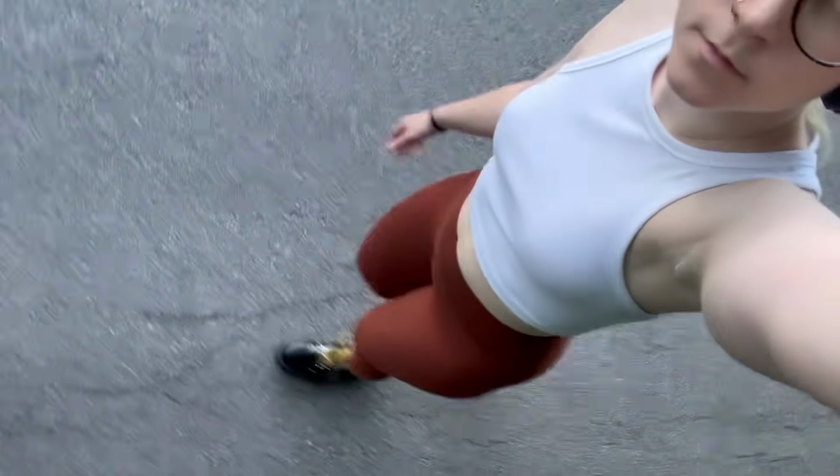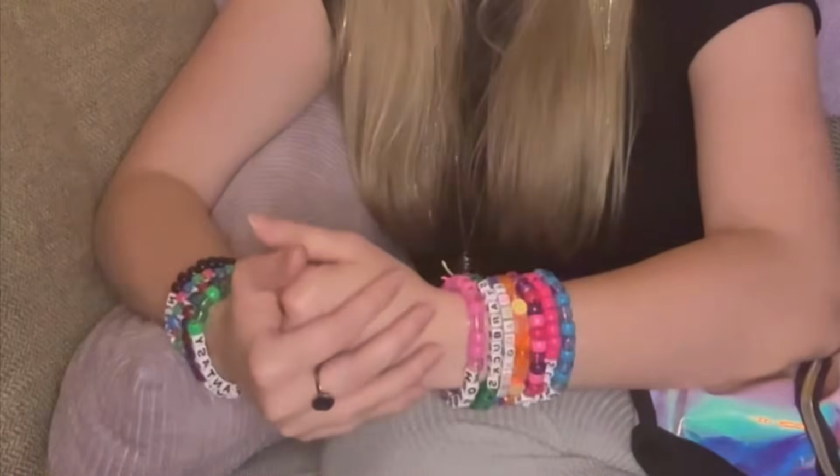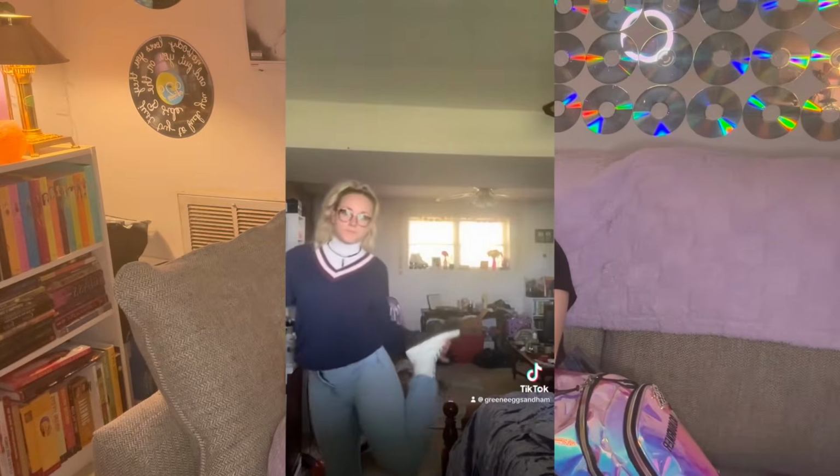Breaking in my Docs has been a struggle, okay? The first pair I had, I got when I had jobs that required me to be on my feet all the time, and I would wear my Docs and they just got beat in. I could wear them for eight hours and not get a blister. My feet knew them. These are impossible, and I have a job where I sit on my ass most of the day, so it's been a little bit of a struggle breaking them in.